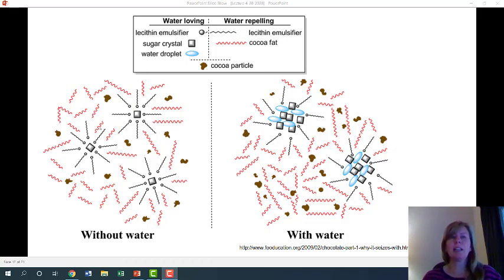So you can see the lecithin surrounds the sugar crystal. These hydrophilic heads here are surrounding the hydrophilic sucrose. And then the hydrophobic tail of the lecithin is interacting with the cocoa fat that's present, right? So this is basically an emulsion of a hydrophilic solid and a hydrophobic solid as well. Two crystalline systems that have very different needs.